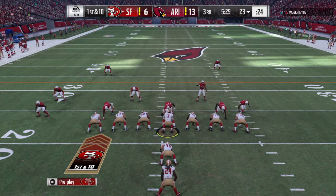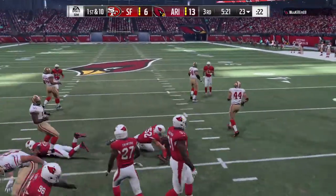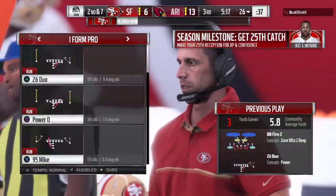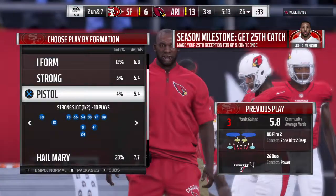So that didn't bother you too much last time? No, because it's exactly what you're supposed to do. You can't have good field position and not try to take advantage of it. Sometimes the defense makes a good play, too. And he'll get this one up to the 26. 3 yards on the pickup there, and it'll be 2nd down.